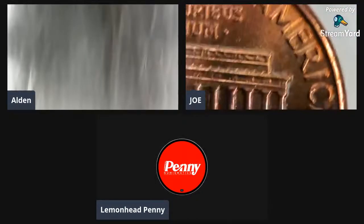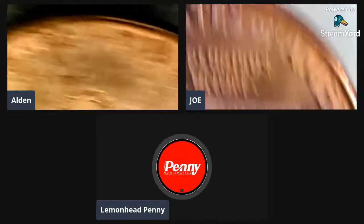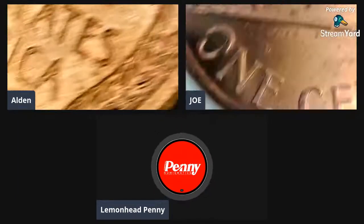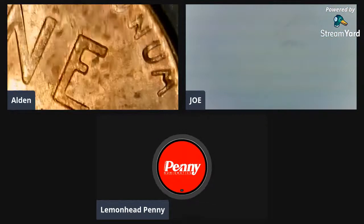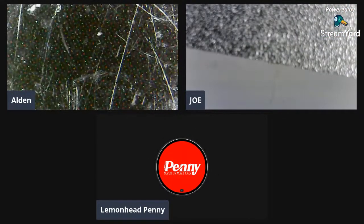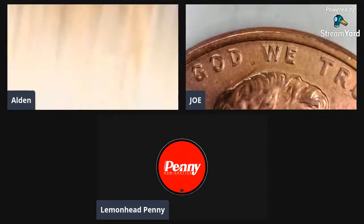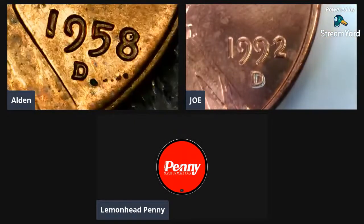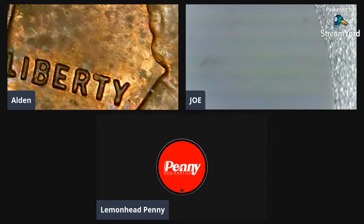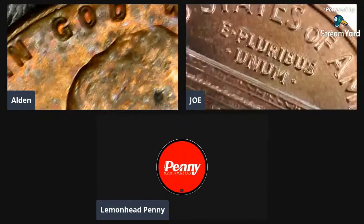Oh, I just went through a 92 roll like yesterday. Going through a roll of 66 right now and 82 zinc small dates. Cool. This roll here was supposed to be a bank wrap roll, but I've already found 57 in it and a lot of brown going.